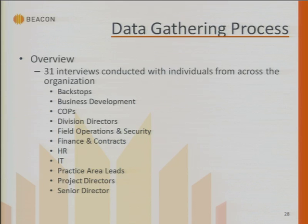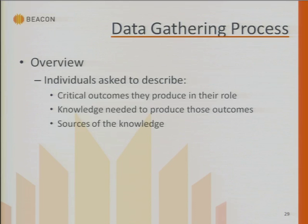So we started into a data gathering process, and we conducted 31 interviews across their organization to gather data. And they had backstops, business development, they had a number of functions that we took a look at. In those interviews, we asked the folks to describe their critical outcomes. What did they do to create success? What did they do to create value? And what did they need to achieve in the role? And what was the knowledge they needed? And then what were the sources? So where did it come from?